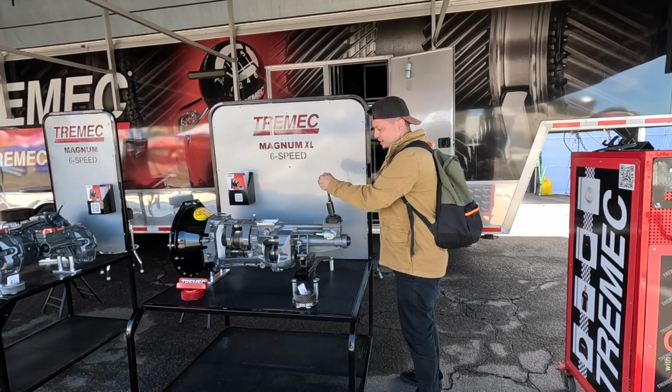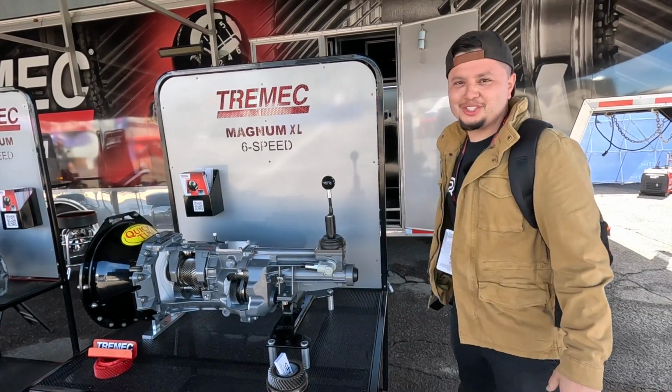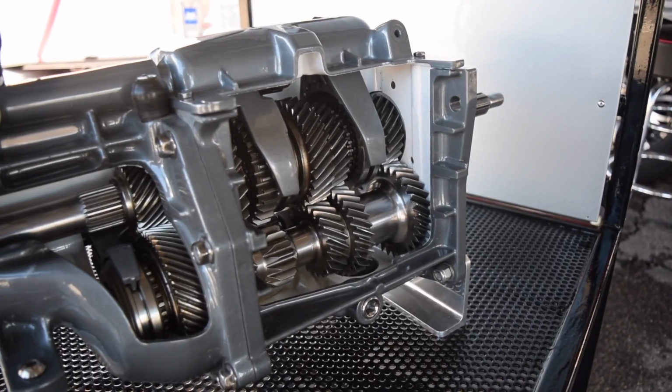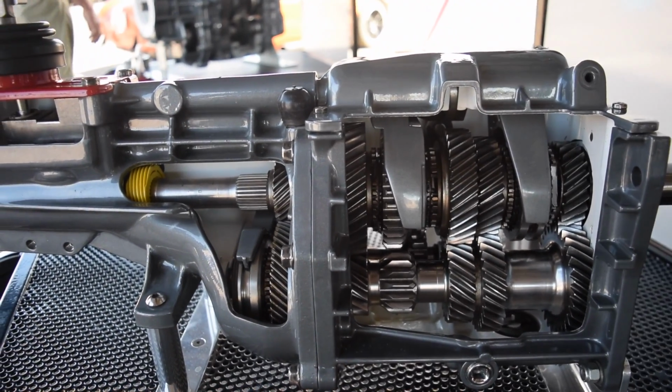I love it when vendors have displays like this. Oh, maybe watch me get kicked out. This is the T5 that we're running in the Mustang. Not this one specifically, obviously, but this is the same thing. And so let's look at the internals.